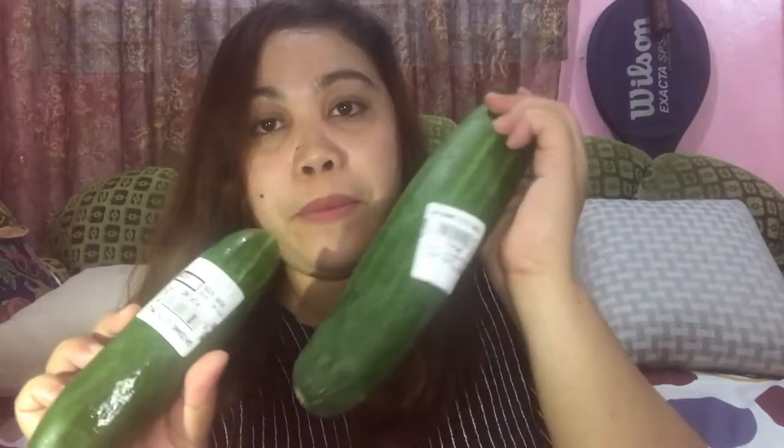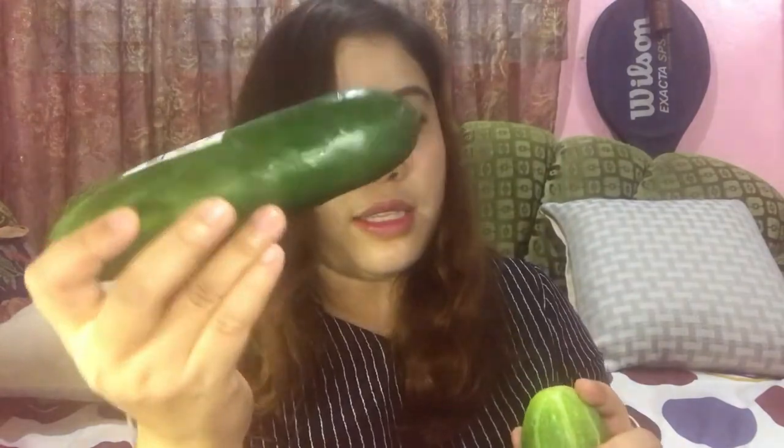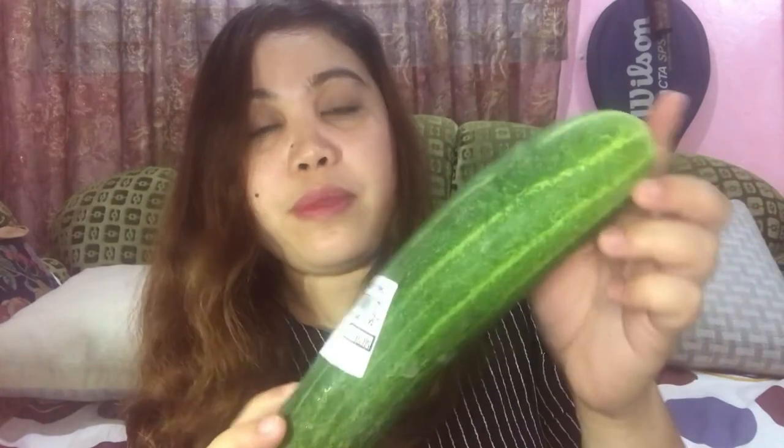Okay. Then the next one is garlic. This cost 27 pesos and 50 centavos for 296 grams. Dalawang cucumber or pepino. This small one is 6 pesos and 80 centavos. That one, maliit lang siya. Then the next one is 15 pesos and 5 centavos for 502 grams.